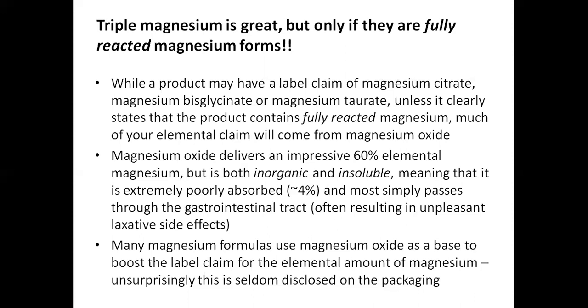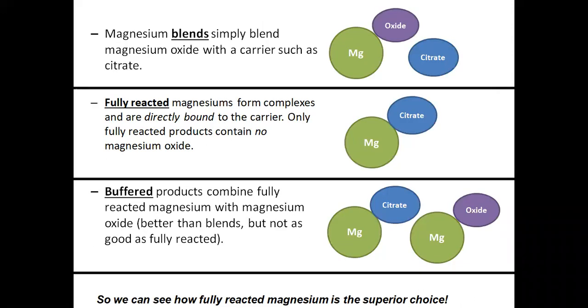So what have we got on offer? Magnesium products can come in different forms, and there are three main ones. If we take magnesium citrate as an example, a magnesium citrate blend is a blend of magnesium oxide and citrate. So we have magnesium oxide, which we know is not very bioavailable, and we have some citrate. This is not fully reacted. For a fully reacted magnesium to exist, we have to have some kind of reaction in which the citrate and magnesium are bound. That way, and only that way, do we have the absence of magnesium oxide. So a fully reacted magnesium citrate is just magnesium and citrate, no oxide.